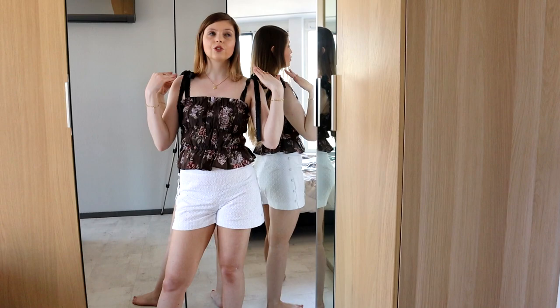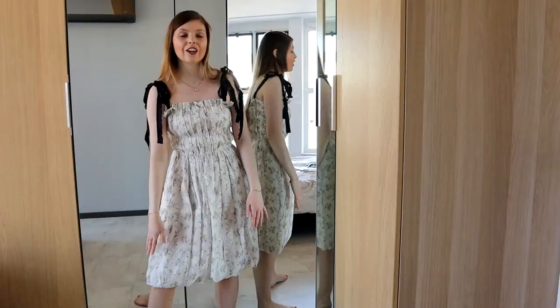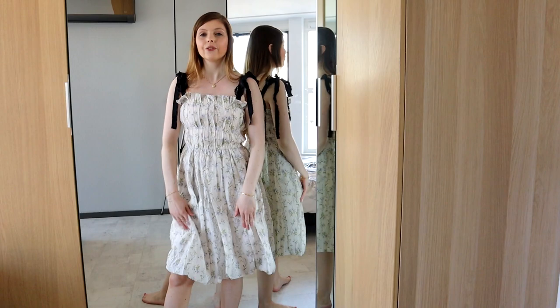So in this haul, I'm also featuring this dress. Now, this is a bespoke dress of the collection because of the silhouette of the dress. The silhouette here at the end has a bit of a strange design to some people, but I actually think it's a lovely design. I'm not sure exactly what it's called. I think it's called the balloon effect, but I think it's really, really pretty.